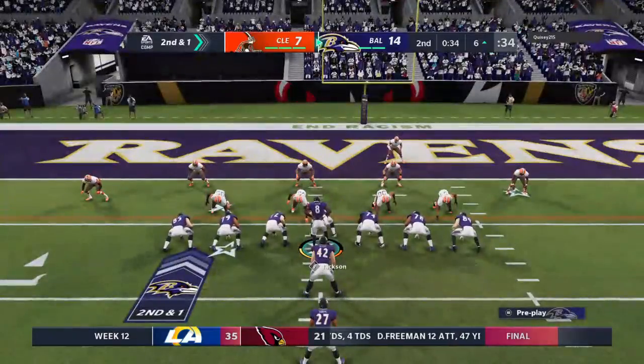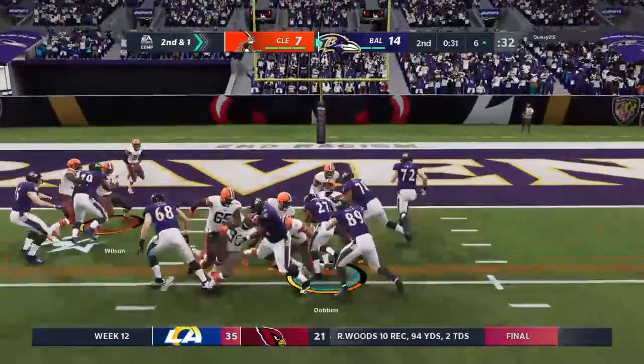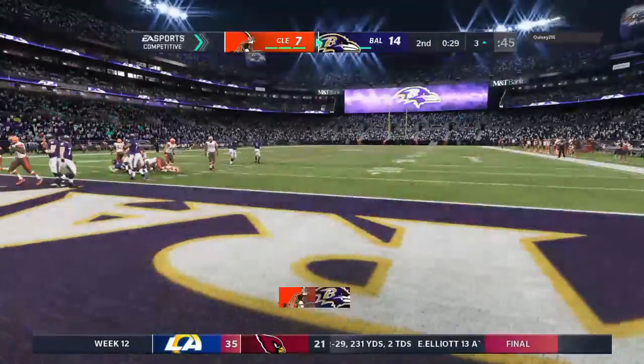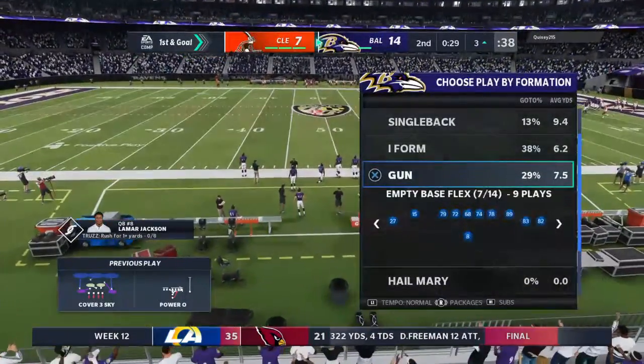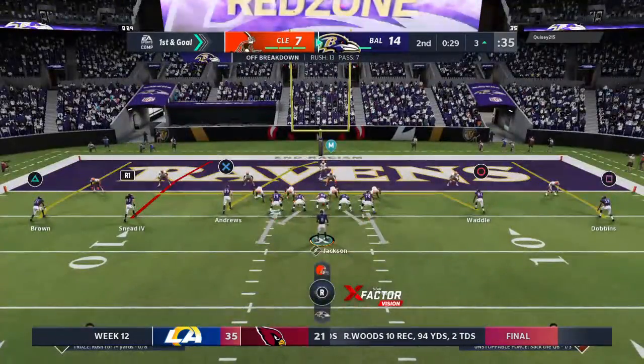It's 2nd and goal. Jackson on the give to Dobbins. And he'll be brought down here at the 3-yard line. The Ravens going to use the 2nd of their timeouts, as the clock will stop with just under 30 seconds to go in the 1st half. Goal at the 3-yard line.